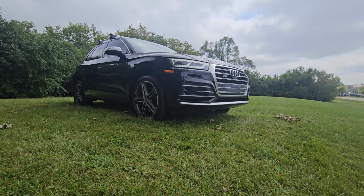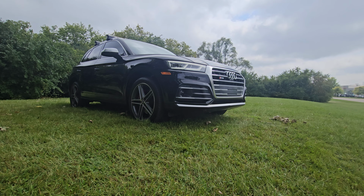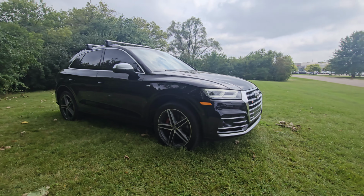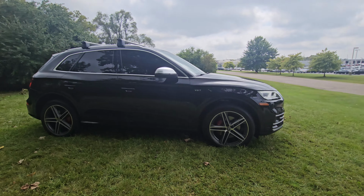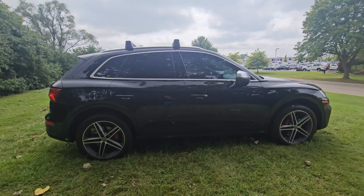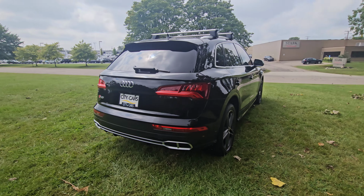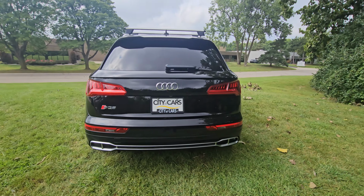Today we're going to be doing a walk around video on our 2018 Audi SQ5. Now in my personal opinion, this is an amazing bang for the buck factor. This car's only got about 65,000 miles and it's going to be priced in the mid-20s, which in my personal opinion is an excellent bang for the buck factor.